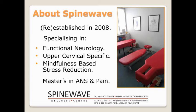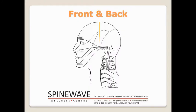But the purpose of today's talk is to cover some elements that are pertinent to dentists and dental therapists, and some problems that you guys might see in practice as it relates to referral to TMJ, or from TMJ to the teeth, head, neck, eyes. Basically how the front is connected to the back. So the front half of the head is intimately connected to the back half of the head through neurology, through the spine, and so we're going to cover a few of those different areas.